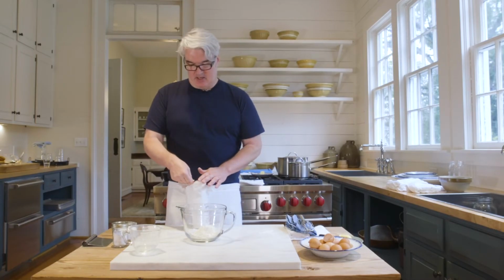This cornbread is something that is so basic. I think it's easy to think of cornbread as being simple, and I don't think anything is simple. The simpler something is, like cornbread, the harder it is to do.